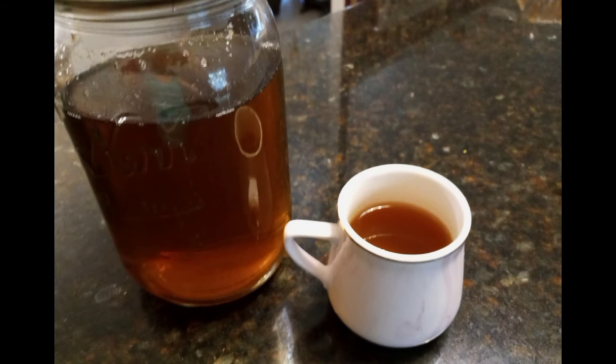So the tea that I showed you earlier, that is a little bit darker than the other one, and that's because this one I did use the dandelion root. In this one I used a teaspoon of dandelion root, a teaspoon of licorice root, and 2 teaspoons of nettle, I believe. So you can see the licorice root and the dandelion combination does give a darker tea.